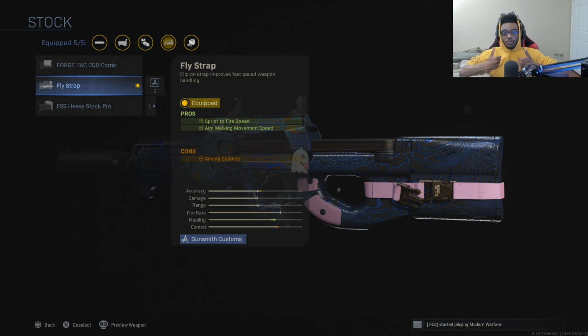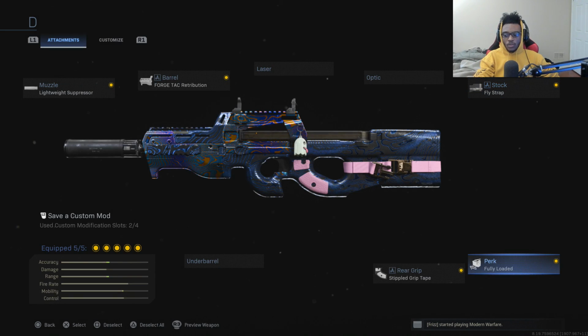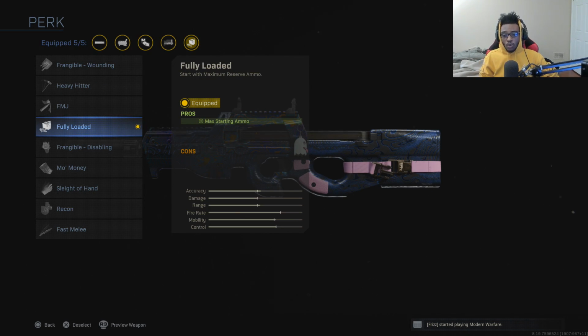Again, going to boost up this weapon's close range lethality and make it feel like a submachine gun that's good at close range. And then finally, we're going to be running the fully loaded perk again, because I want to run the weapon that I equip off of spawn until I get my streaks or my tactical nuke, and most importantly, I can use my dead silence when I need to use it and make plays when they need to be made.